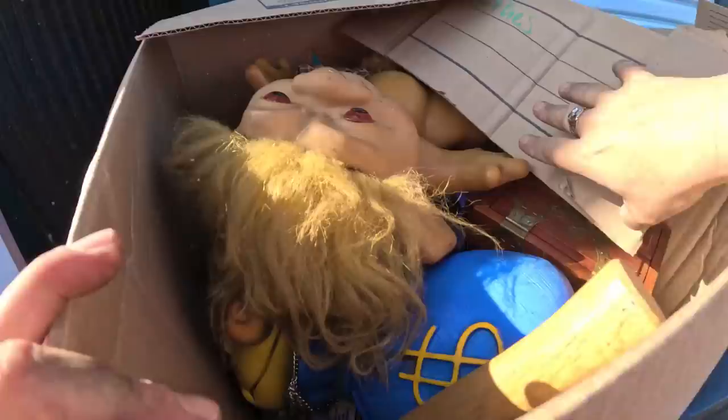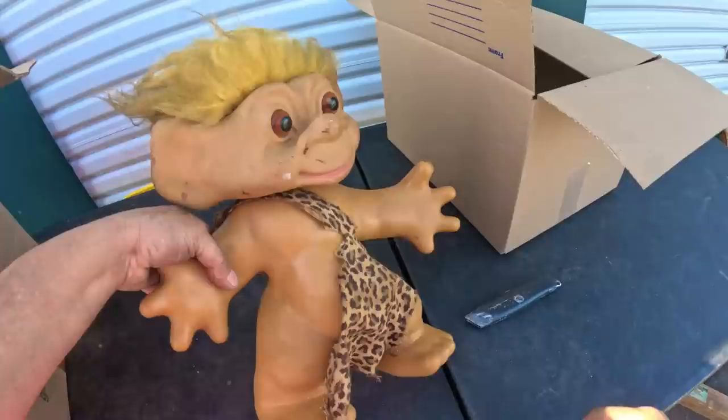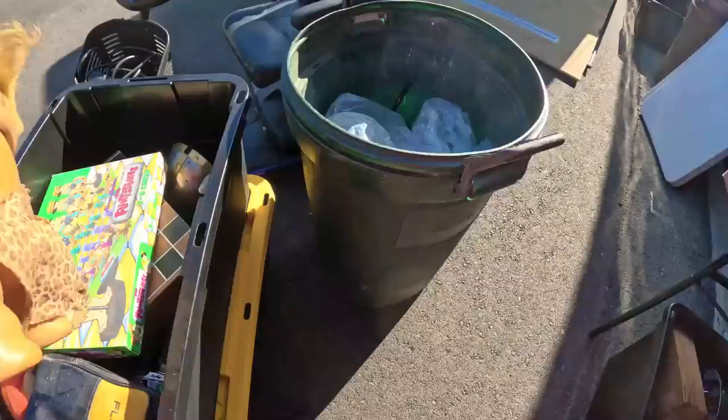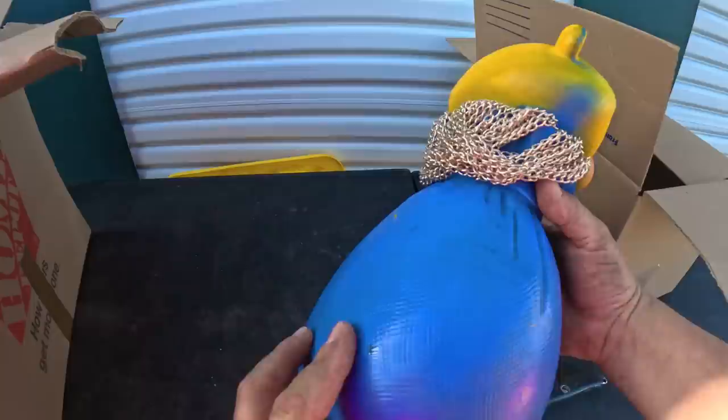Okay. Oh, this is another neat box right here. Look at this. Wow. Vintage troll with some kind of caveman outfit on. This is cool. This is definitely 70s, I think. I don't see any markings on it. It's cracked right here. Wow. Okay. That's a neat piece. And I see another one of these. Okay, we already found one of those. Now we found another one. Uh-oh.